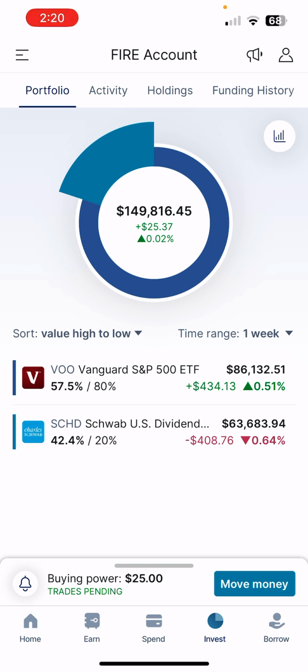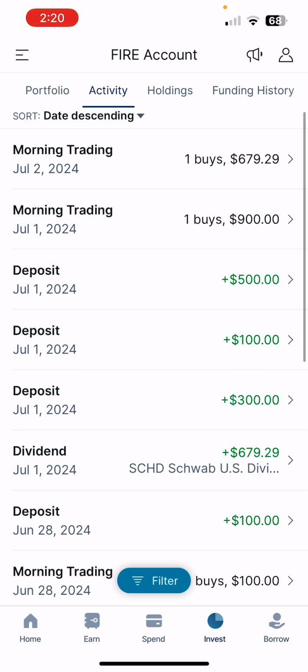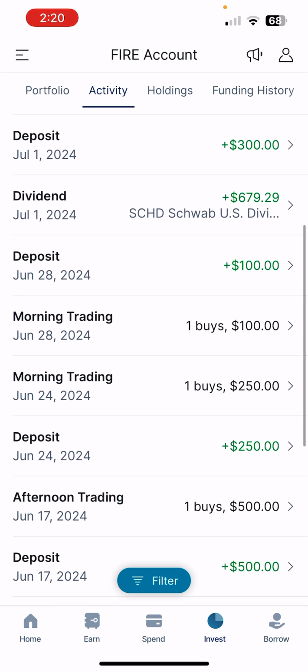So it is incorporating Monday's stock market performance and the current Tuesday performance as well. So it's a little wonky, but bear with me. This is where the portfolio is right now in this time period, and it's so freaking close to $150,000. Whoa, so this is awesome. Let's go ahead and look at the activity for the past week.